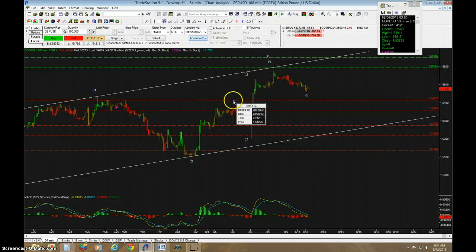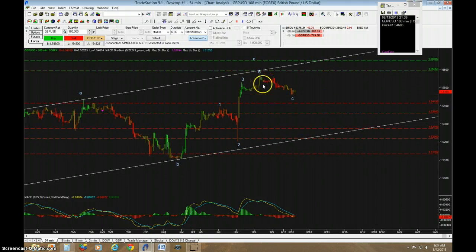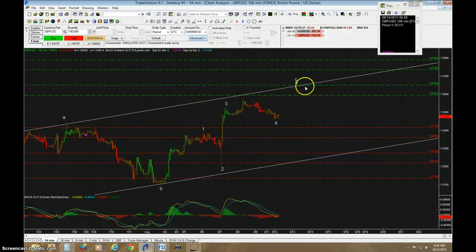This would be 1, 2 to there, 3 to there, and 5 over. This second wave I'm counting as a zigzag. I think it's possible to count this as a triangle. I don't know if that's really a great count. Perhaps more likely is that this entire structure right here is 4, and then it's going to push up to this trend line to complete 5, perhaps right here where this weekly second level resistance is.